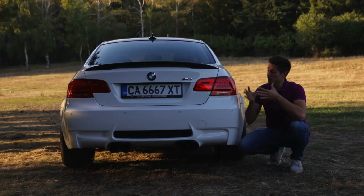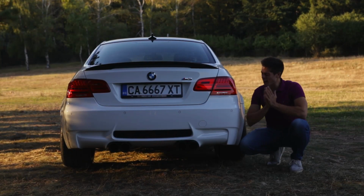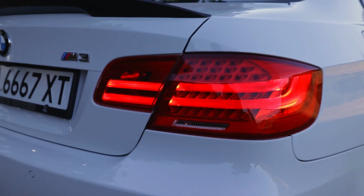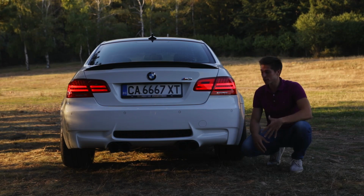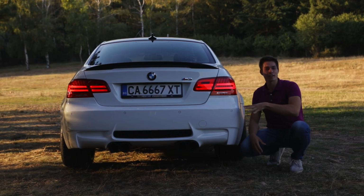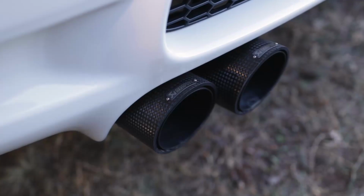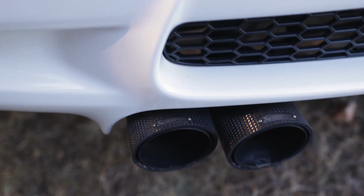The rear of the M3 E92 looks absolutely fabulous, especially with these facelifted taillights. It just makes the whole generation much better. But what really stands out here is a treat that I have for you, and this is the exhaust. It is not the standard, but an Akrapovic one.